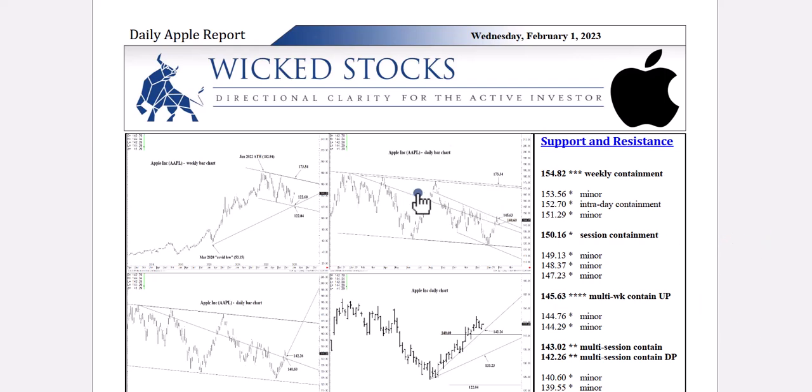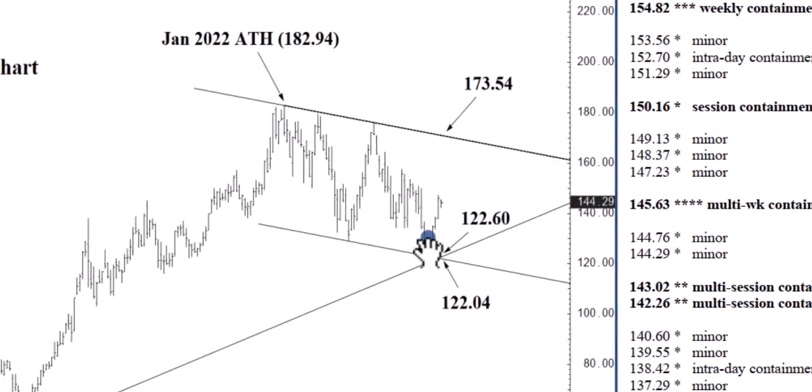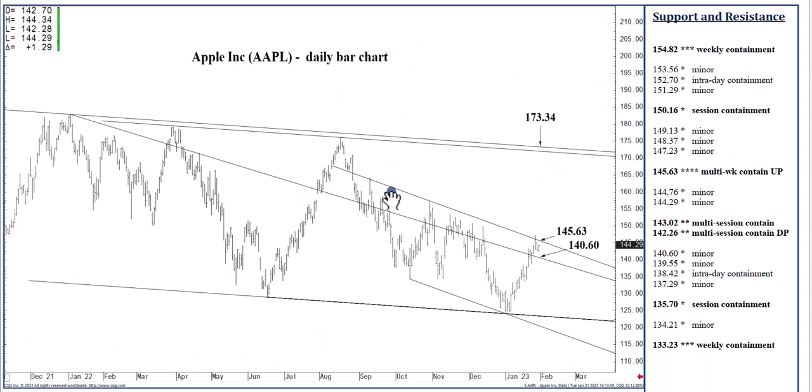So there's a few things I want to show you here. I'll start with the big picture. Once again, we came off targeted long-term support that had been an objective since October, about a month and a half ago, in the low 120s. Anticipating now the 173.54 channel top, not anytime soon, but by some point in '23. It could be, though, sooner. It could be within 3 to 5 months of closing above our first objective.